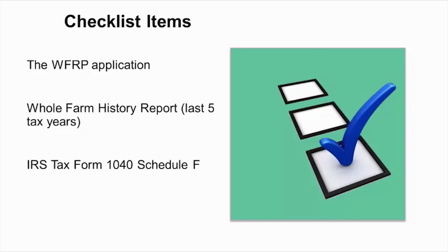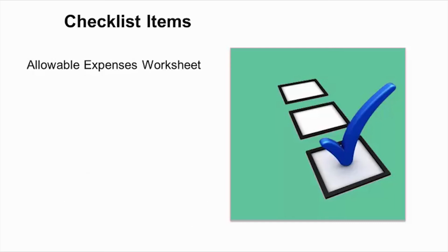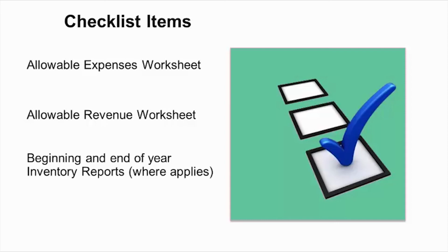Of course, you'll want to have copies handy of your most recent Schedule F to prove what your income was for the previous tax year. And a farm operation report. Your allowable expenses should be well documented, as well as your allowable revenues for coverage. If applicable, you should have beginning and end of the year inventory reports for any covered items that are regularly produced in one year but sold in the next.